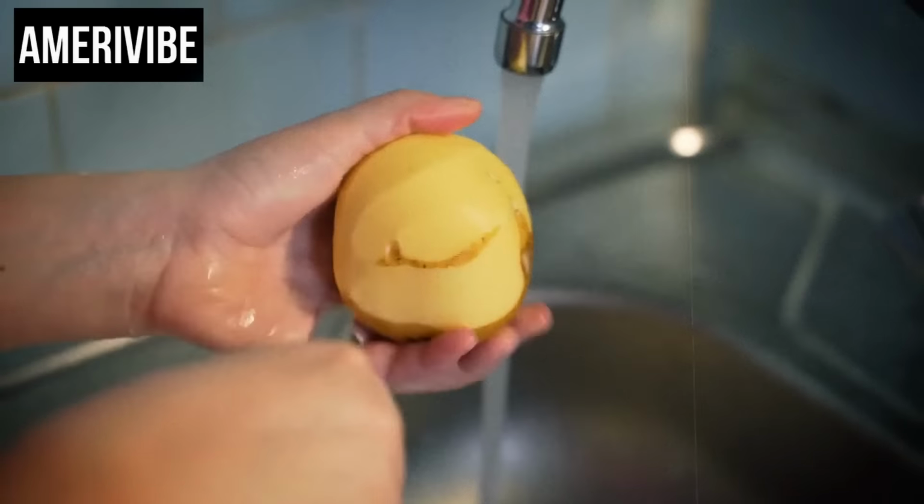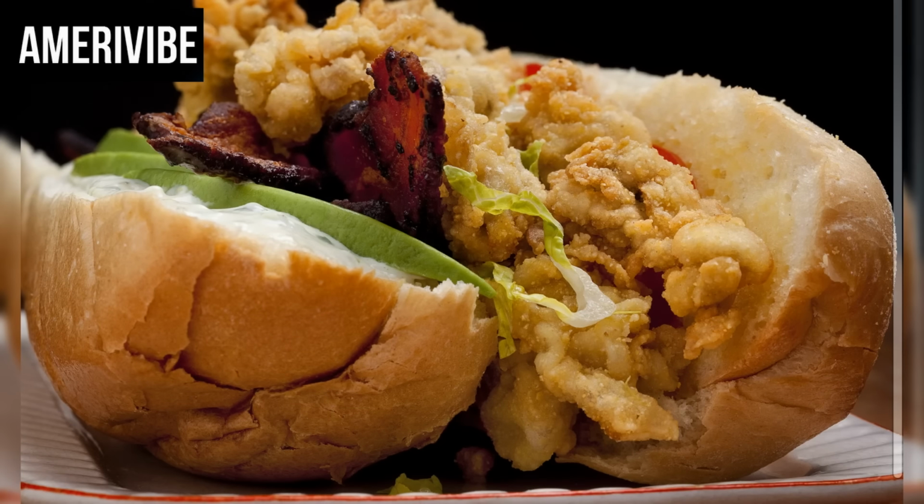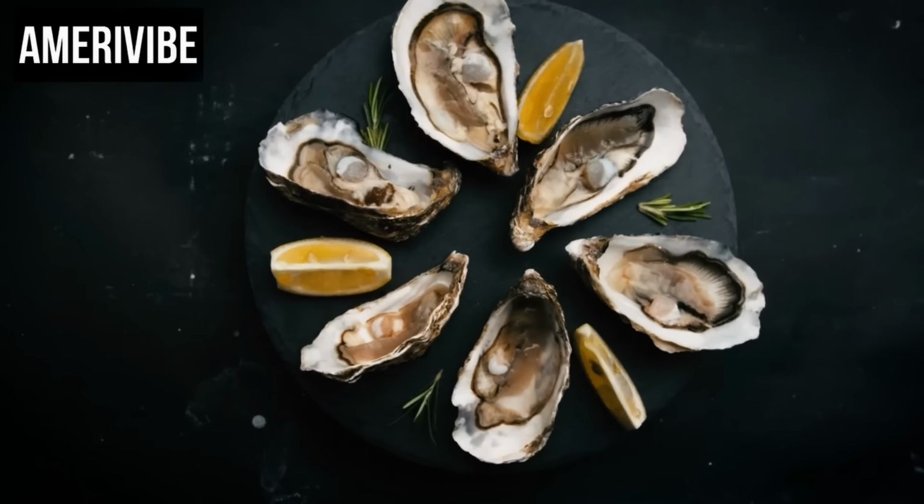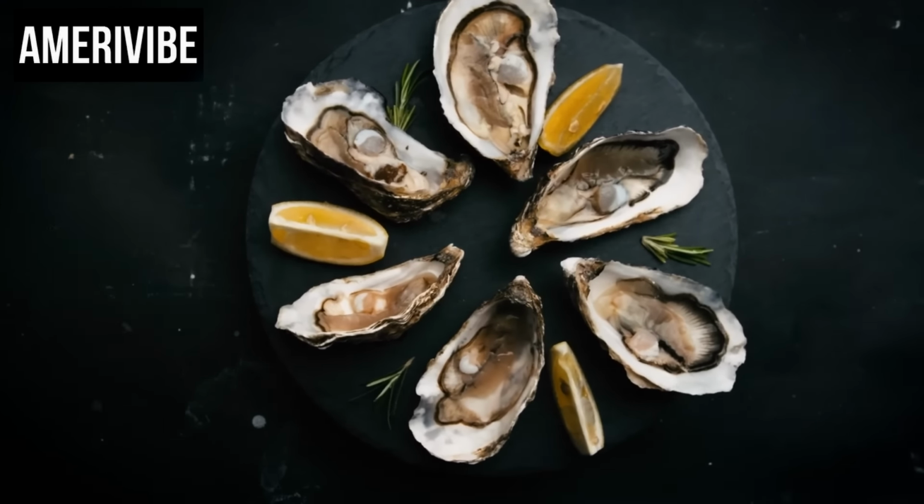The fried oyster po' boy specifically became an iconic version, featuring plump oysters that are lightly dredged in a seasoned cornmeal or flour mixture and then deep-fried to a crispy, golden brown. The oysters are the star of the sandwich, offering a briny, tender bite contrasted by the crunchy exterior.